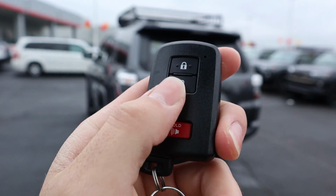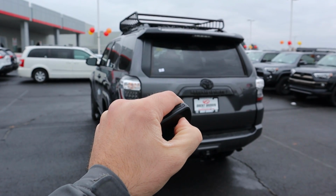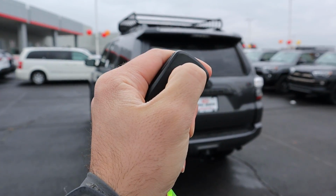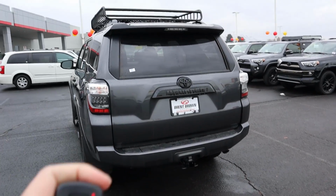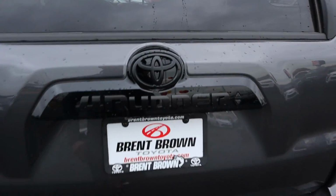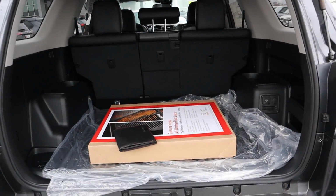So you've got the key fob here, you've got the unlock and the lock, and we'll see if it has remote start. So we press it, we hold it, and wait. Okay, it looks like it doesn't have a remote start, but if we unlock it, we can come over here to the rear hatch, which we can open up. You can see its hydraulic function.